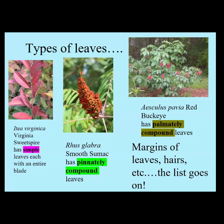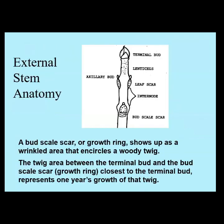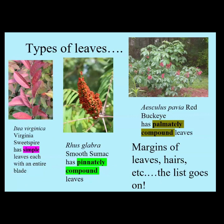If you followed the stem of that palmate leaf down to where it attaches to the branch or the other larger stem, you'll find an axillary bud. So that indicates that is the leaf. Likewise, on the smooth sumac with the pinnate leaves, if you look at the little individual leaflets, they won't have axillary buds. But if you follow that petiole down where it attaches to the stem, you'll see that axillary bud. That's very important when you're trying to ID a plant. Trying to figure out, oh, are those simple leaves on the smooth sumac? No, those are leaflets, and they're compound leaves, okay?